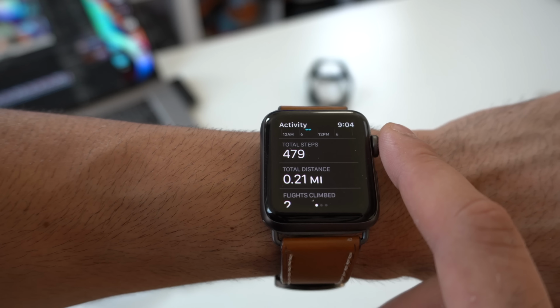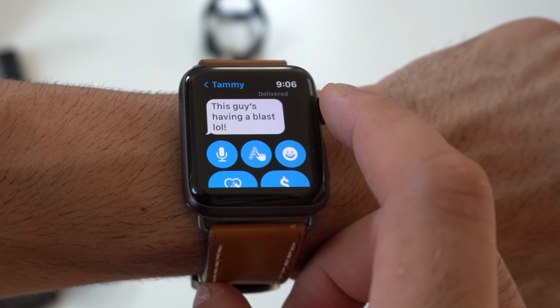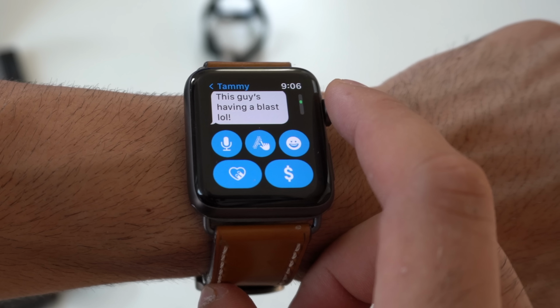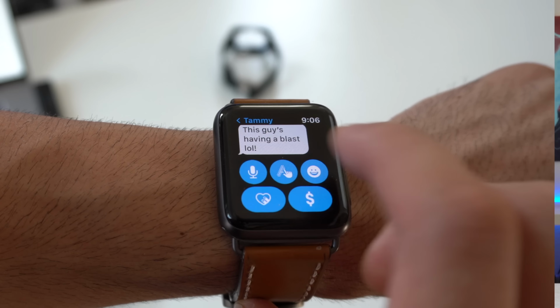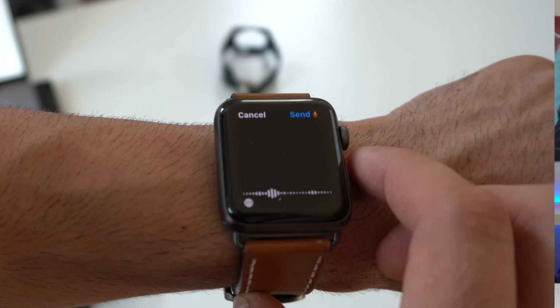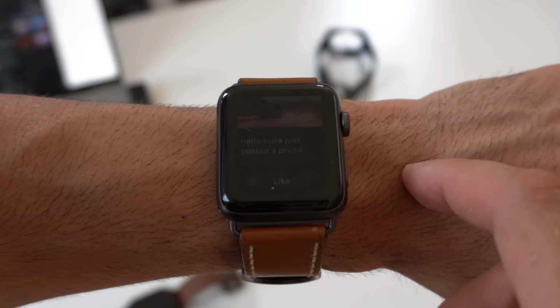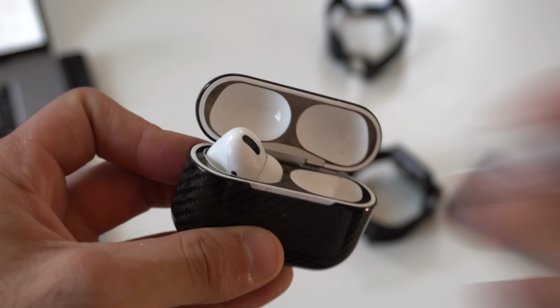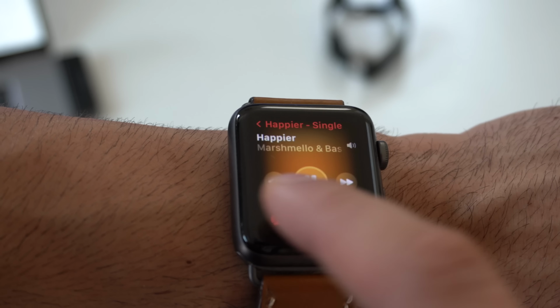If you receive an incoming or an outgoing call, you can answer and pick up on your wrist, as well as read your messages and reply with Siri, with dictation, or scribbles. Literally, all the important things you expect a smartwatch to do can be done on the Series 3. It does have 8GB of internal storage, which you can use to store some of your playlists onto the main device.